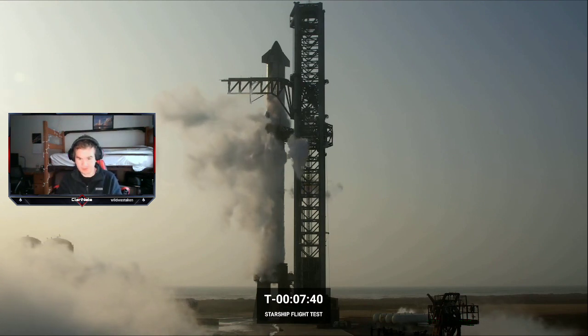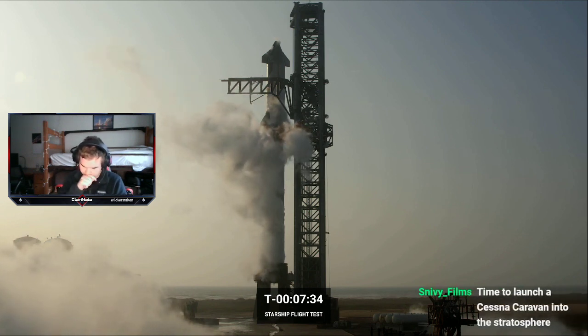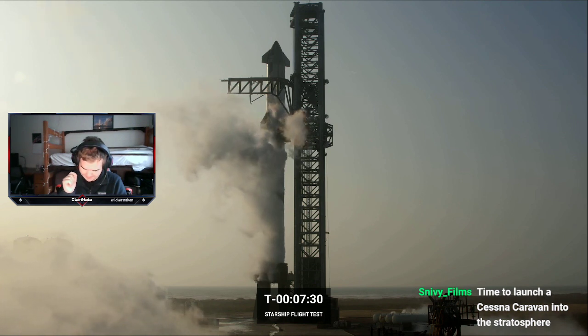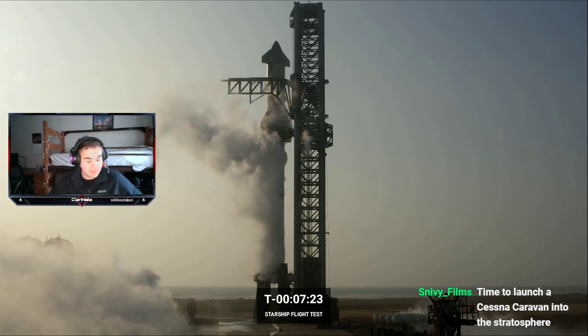All right. Now with the header tanks loaded and closed out, that means we're down to just the first stage to finish loading. That'll finish about T-minus 3 minutes. And at that point, when both stages are loaded, we will have 10 million pounds of liquid propellant on board.